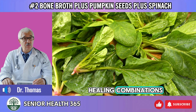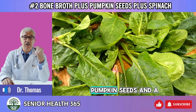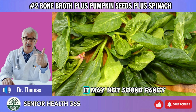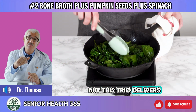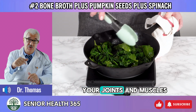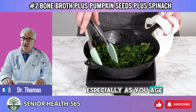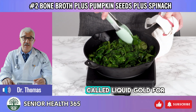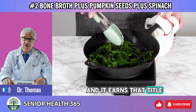One of the best healing combinations I've come across is surprisingly simple: bone broth, pumpkin seeds, and a little fresh spinach. It may not sound fancy, but this trio delivers powerful nutrients your joints and muscles are absolutely craving, especially as you age. Let's talk about bone broth for a second. This stuff is often called liquid gold for aging joints, and it earns that title.